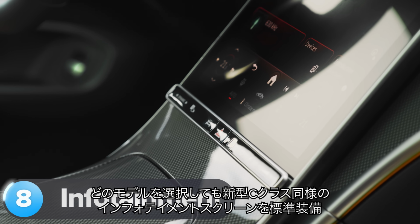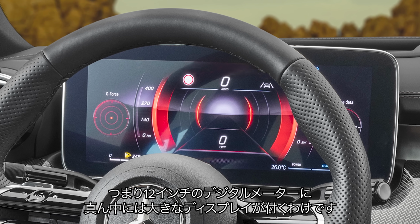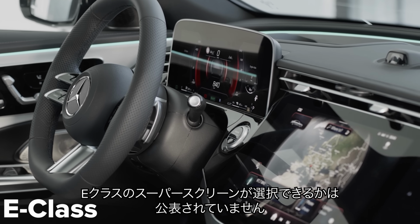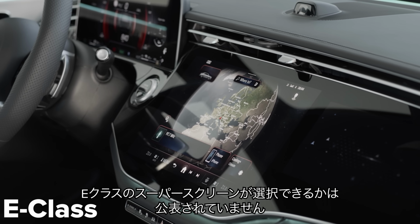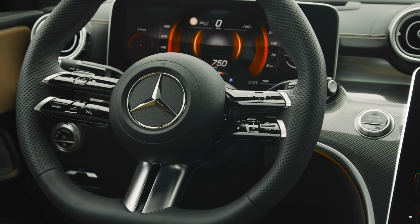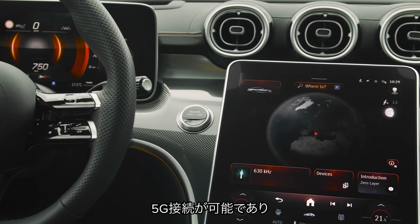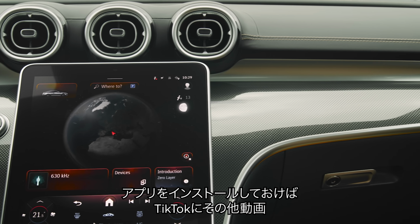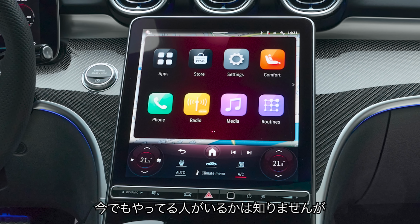Regardless of which version of the CLE you go for, as standard, you'll get a similar infotainment system as the new C Class. That means a 12-inch landscape driver's display and a separate portrait touchscreen on the centre console. Mercedes hasn't confirmed whether you'll be able to get the new CLE with the optional super screen interior from the E-Class. This replaces the whole dashboard with a massive pane of glass with an embedded touchscreen. Even without this new full-length touchscreen, the CLE system isn't exactly short on technology. It comes with 5G connectivity to run a load of pre-installed apps. You can browse TikTok, stream music and videos, make calls over Zoom, and play Angry Birds, if anyone actually still plays Angry Birds these days.